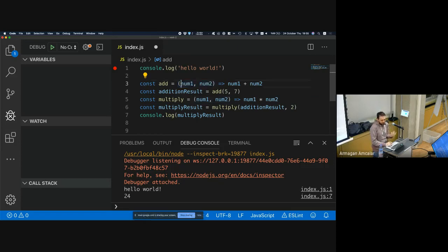And after the parameters are declared, there's the fat arrow that denotes the function. And on the right-hand side of the fat arrow, there is the operation itself, what it does logically. In this case, it adds two things together. Whatever is on the right-hand side of the fat arrow is returned as the result of that function.